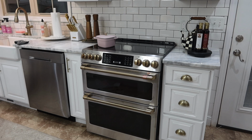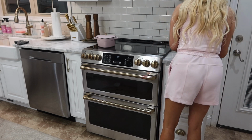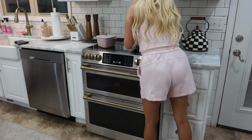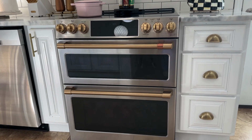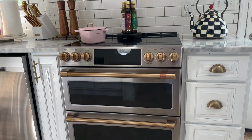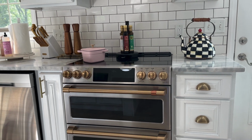I did want to get a gas range, but we do not have gas hookups here at our house, so we opted for the electric range. And oh my gosh, guys, she is so beautiful.